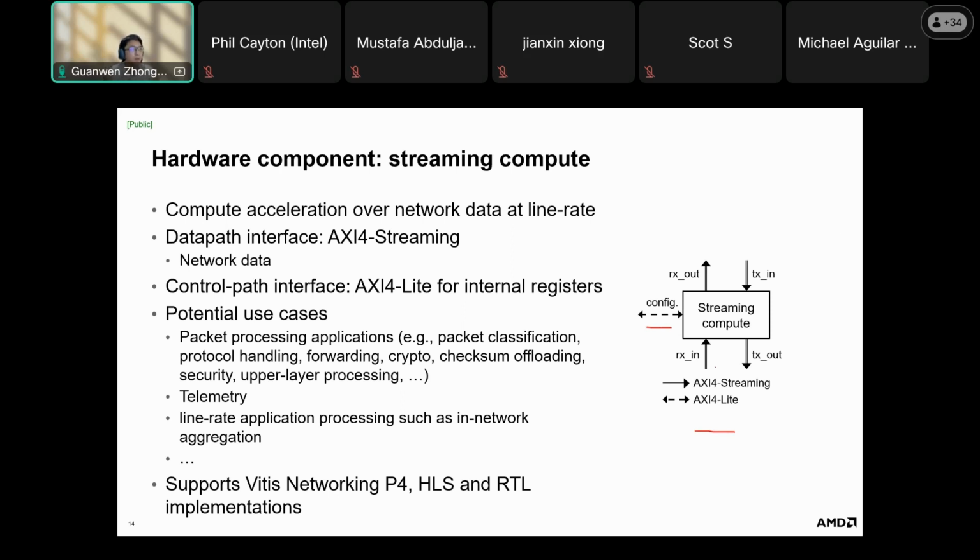And the user can write P4 or C code, and then use the Xilinx networking P4 tool to convert the P4 into RTL, or use HLS, high-level synthesis tools, to convert the C code into RTL. Or the user can directly write RTL to design the hardware accelerator in these streaming compute boxes.